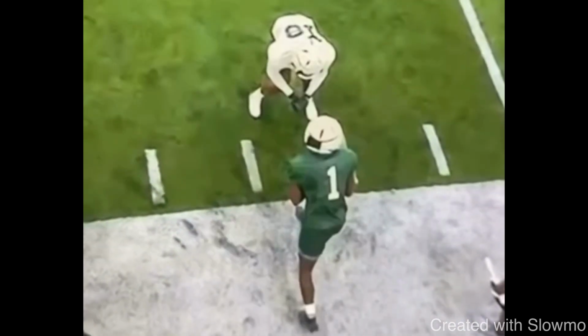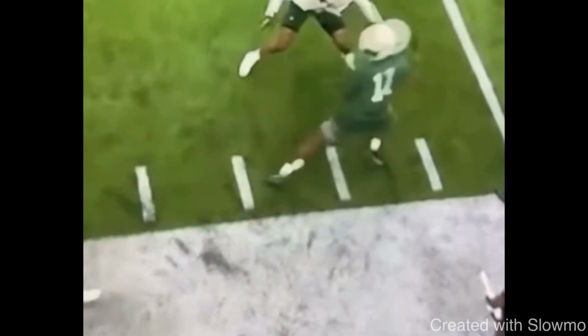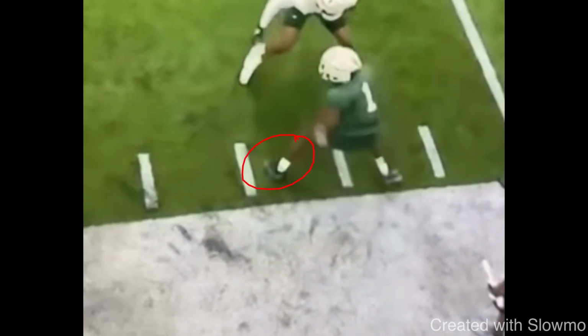But watch his feet on this release. This is like the line of scrimmage, right? The start of the sideline here, start out of bounds. Watch his feet. His feet never cross this line. Barely cross the line, I guess I should say. But he's not threatening this DB anywhere. He's going very lateral with his movements.